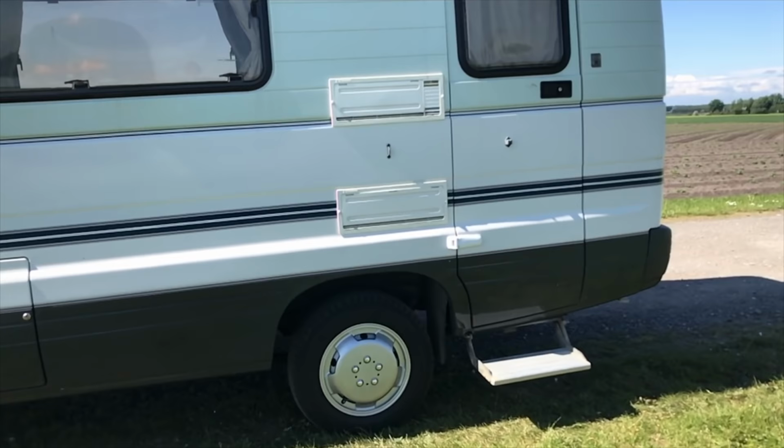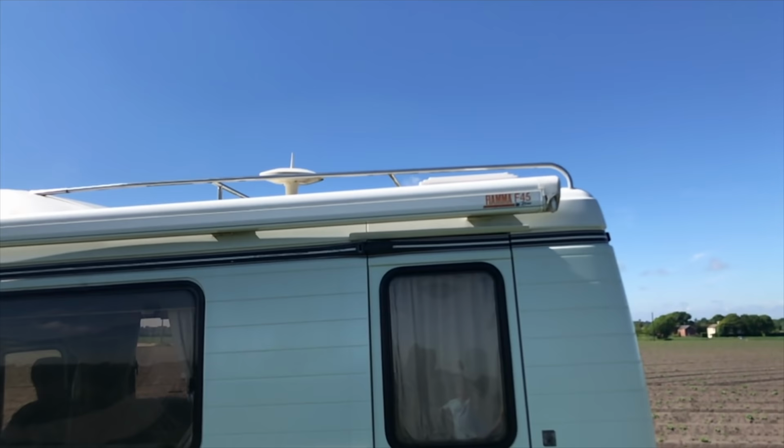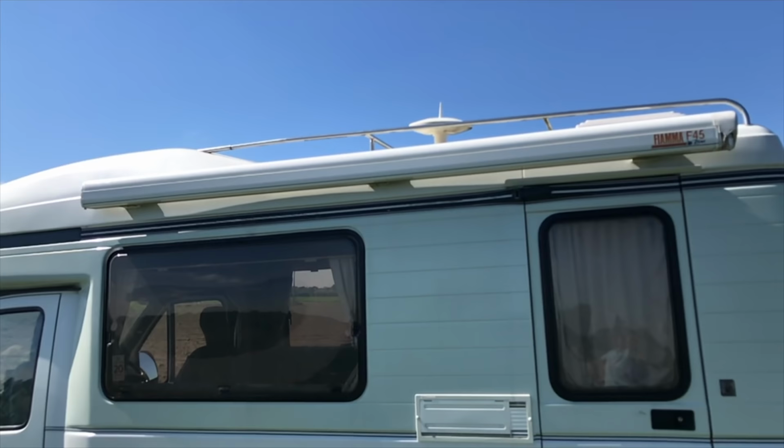It's got the industry standard Fiamma F45 Plus awning. And upstairs, the body's that strong that you can put any roof boxes up there, strap any fishing tackle, etc. And there's your TV aerial.